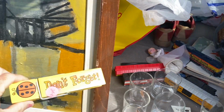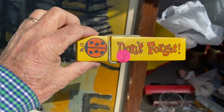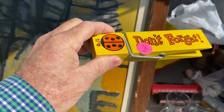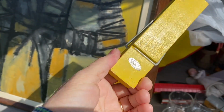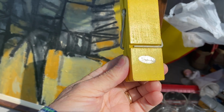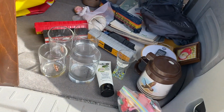Finding those was good. Found this little reminder paper clip. I say paper clip because it's for your desk to hold papers in. 25 cents paid for that. Actually, it was half price day, so it was like 12 and a half cents. Made in Japan. I just thought it was cool. I was at a garage sale.